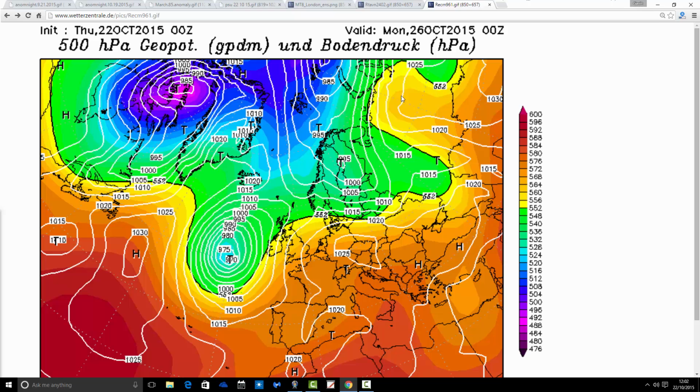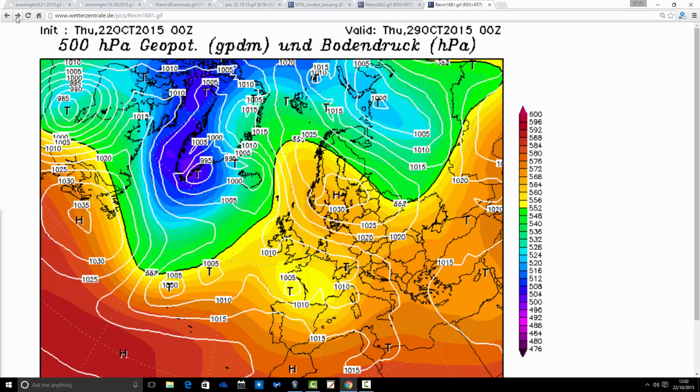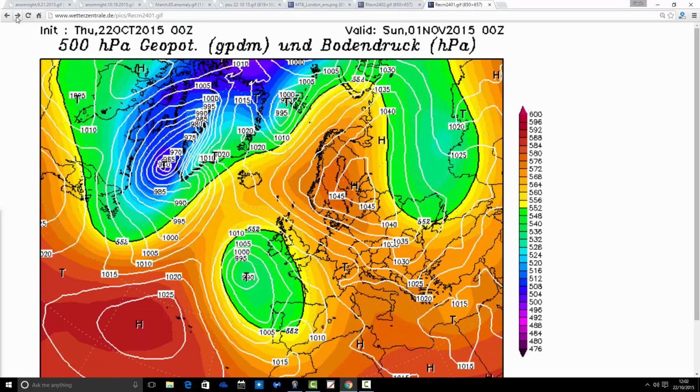The ECMWF looks like this. Again, same idea for the start of next week. Low pressure in the Atlantic, bringing rain bands. High pressure ridging to the east, with winds generally coming from a southerly type direction. We keep that battleground scenario going through the course of the week. And we finish up as we get through into day 10, Sunday the 1st November.